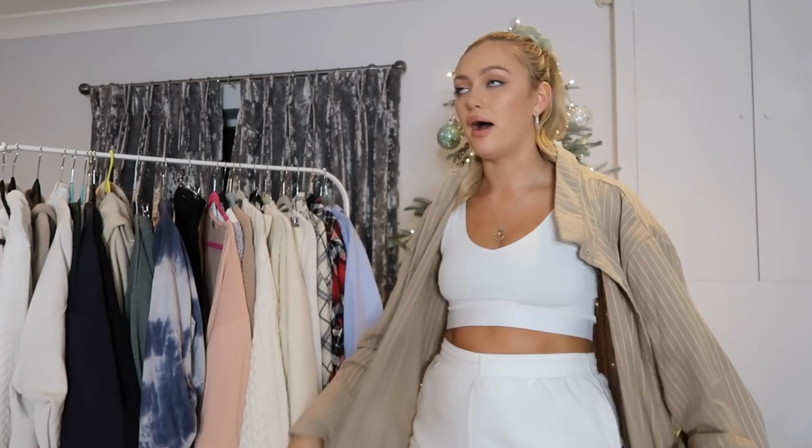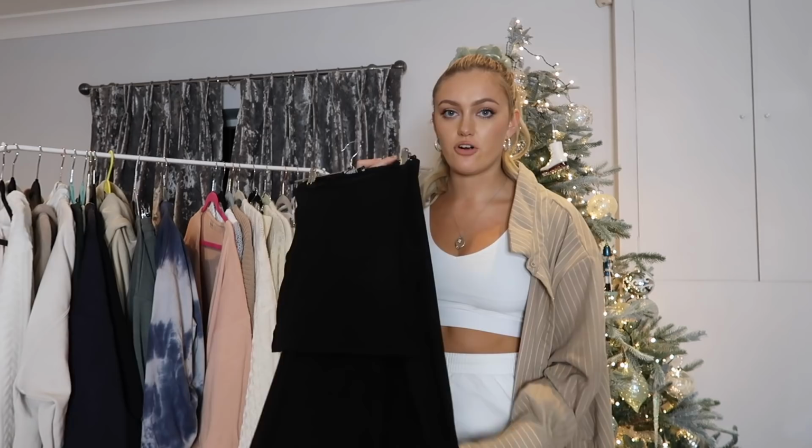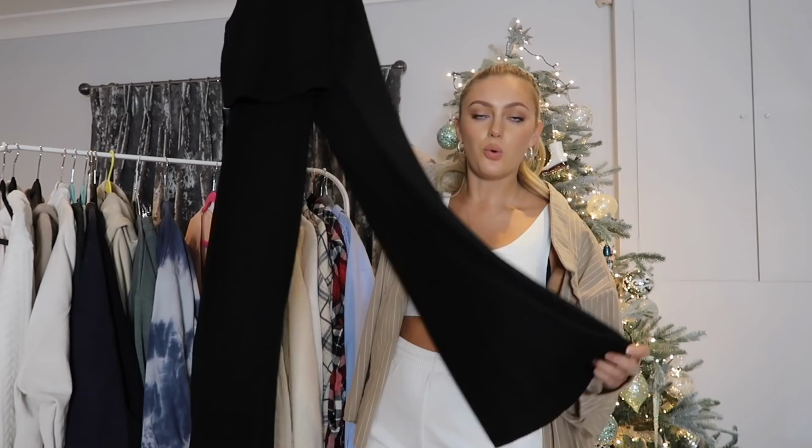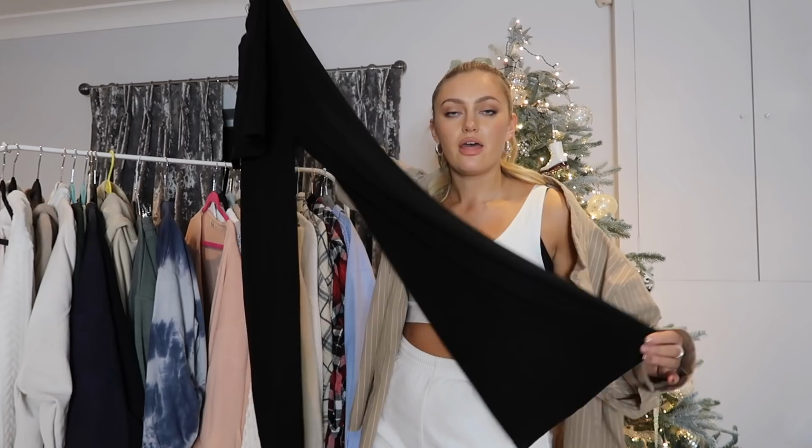Next up, my final set is this set from Nasty Gal. This is a little bit different and I wanted to include something which was still loungewear but a slightly different shape. So these are some straight leg trousers, quite high waisted, they're ribbed, they're black. They're just a completely different shape for me. These are so super flattering. I also love the little crop that comes with them.